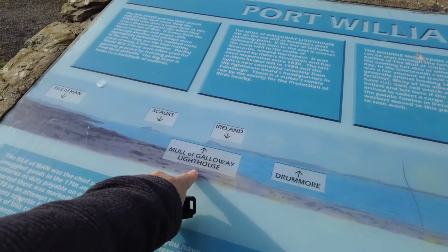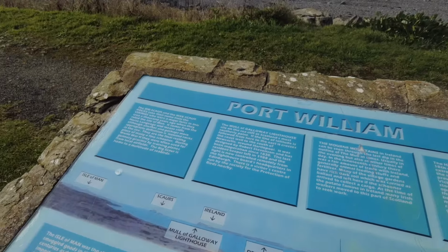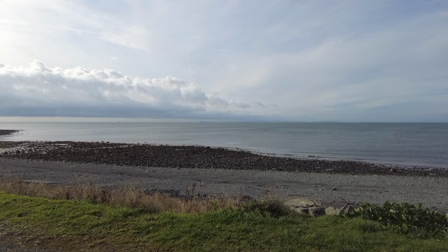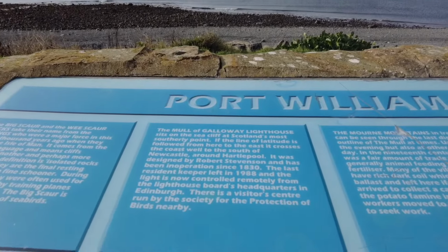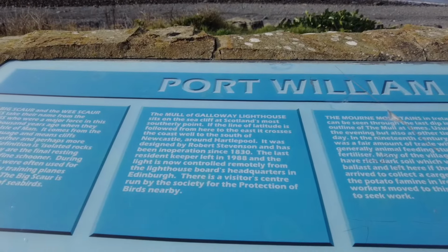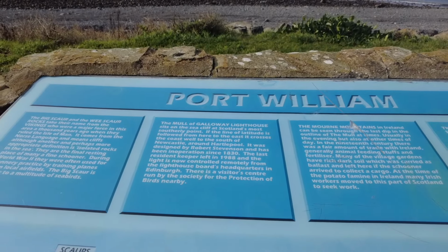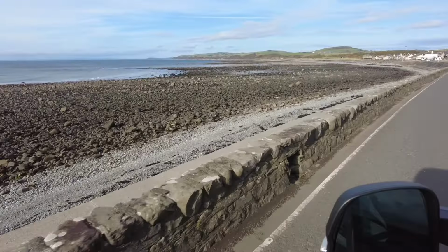Mull of Galloway Lighthouse, that's where we're going to stay tonight, which is way over there. So there you go, it says the Mull of Galloway Lighthouse sits on the sea cliff at Scotland's most southerly point. That's where we're heading.